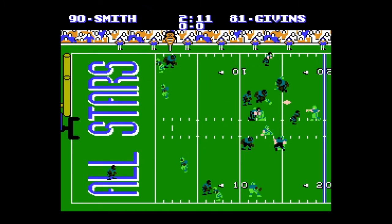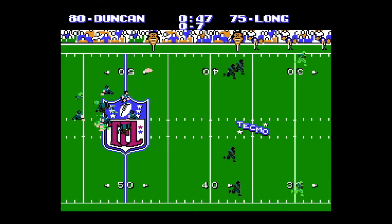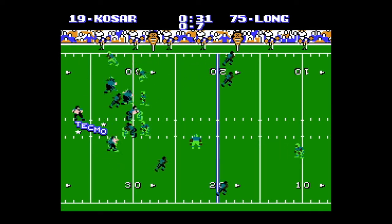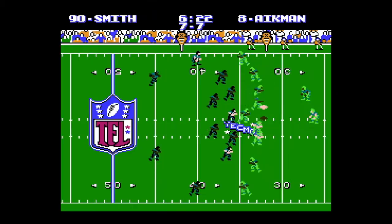A few plays later, Troy Aikman gives it over the middle to Ernest Givens. All the Givens he could get, his favorite receiver. Bernie Kosar throws it deep down the left side to Curtis Duncan, who is going to dunk it in the end zone as he ties the game up with the touchdown.